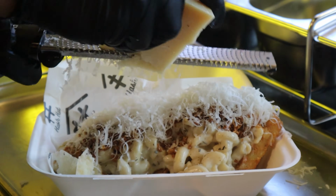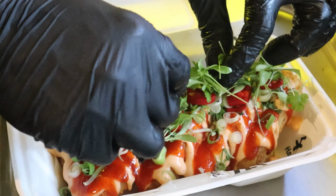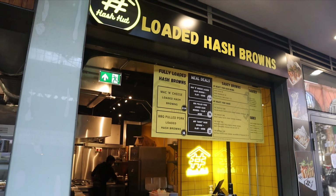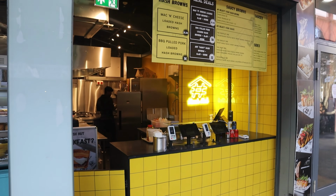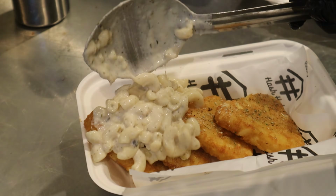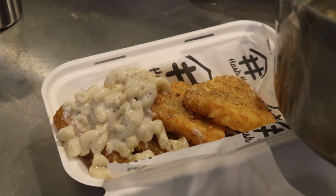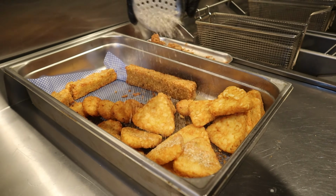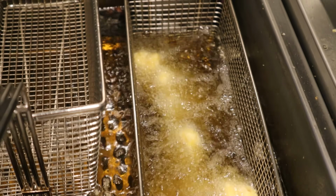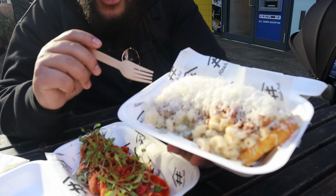Now these guys are all over the place. You can actually find them in quite a few of the markets we're going to be checking out this summer. But we thought, let's try them in Old Spitalfields Market. The first thing we're going for is basically mac and cheese hash hut. This is basically, for anyone who loves a good old hash brown, this is your safe haven. Big bits of potato, deep fried, and then served with more carbs in this case, because we've got mac and cheese on there as well.